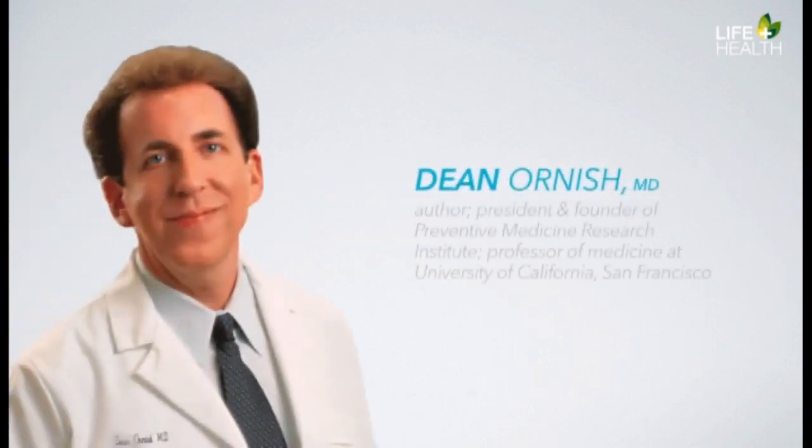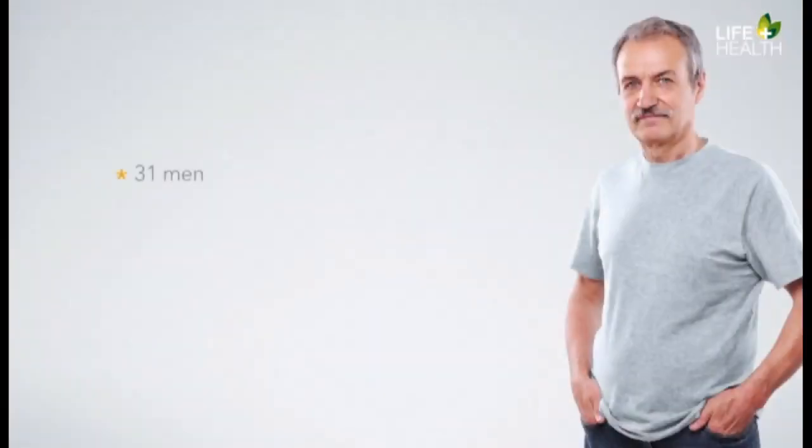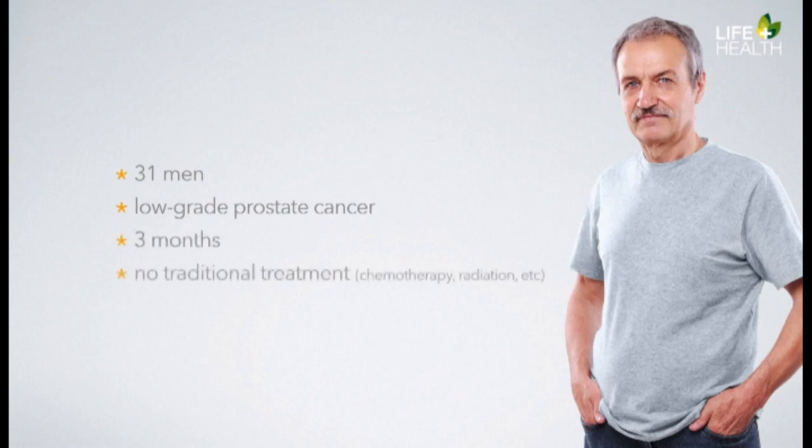Dean Ornish, a highly respected physician and researcher, was curious to see if healthy lifestyle habits could influence gene expression in prostate cancer. He spearheaded a study that followed 31 men with low-grade prostate cancer for 3 months. These men had opted out of traditional treatment methods such as chemo and radiation. Dr. Ornish's plan was simple.